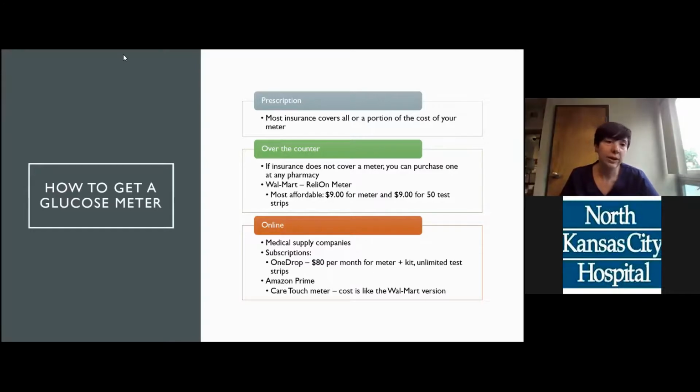One Drop is the most popular subscription. You pay $80 a month. You get a meter and a kit, with the lancets and everything. You get unlimited test strips for a month. So if you're testing a lot, that can be a really good price.